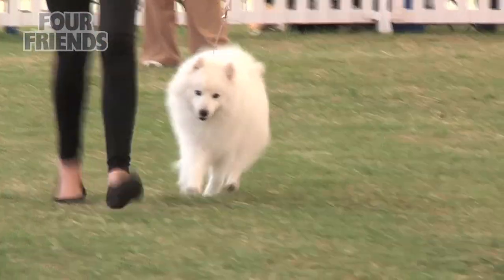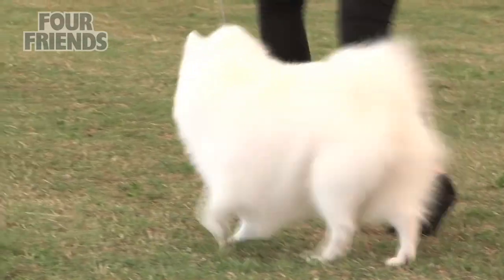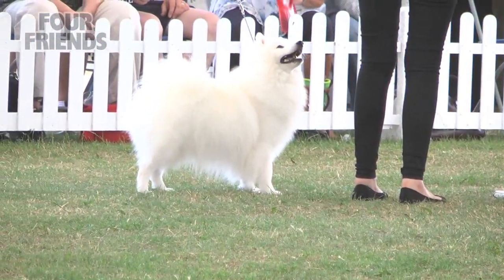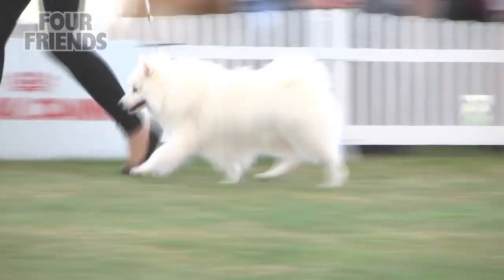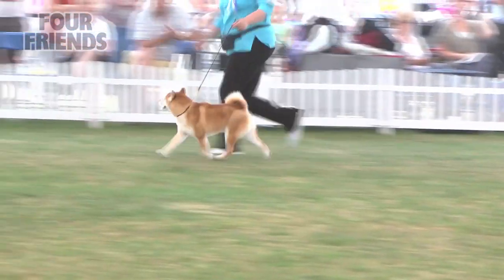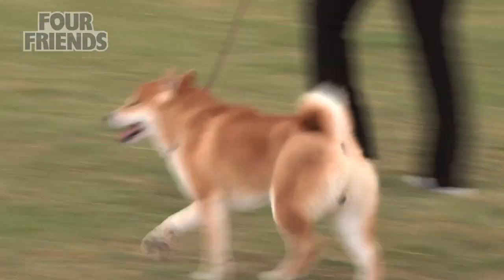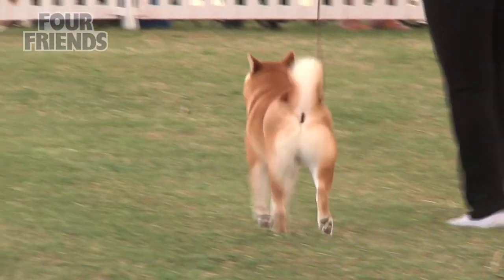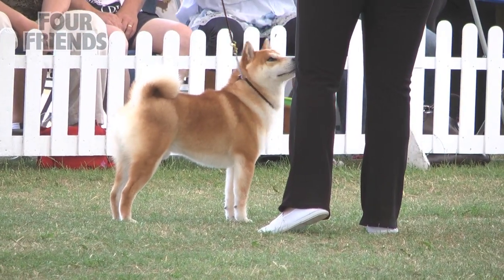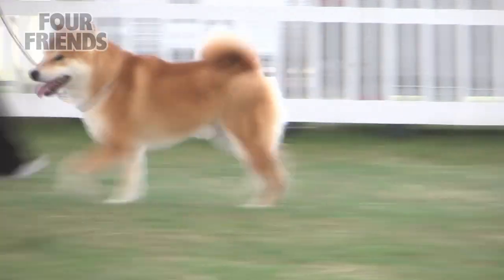And Lisa Moyes had a good day. This is her second breed, also shortlisted, the Japanese Spitz. Another male, 1488. 1488, the Japanese Spitz. Sheila Jakeman sent us through the Japanese Shiba Inu. This is another male, 1460. The best of breed winning Japanese Shiba Inu.